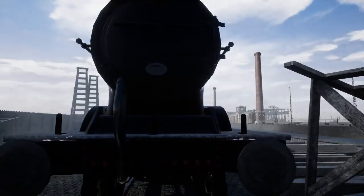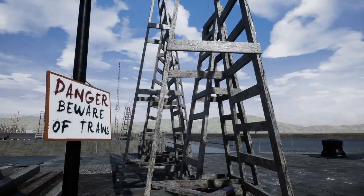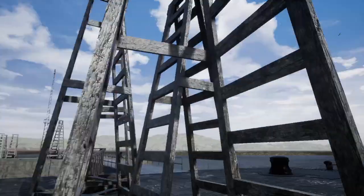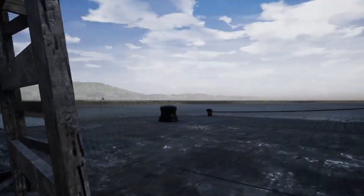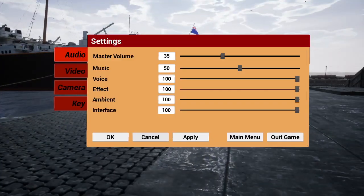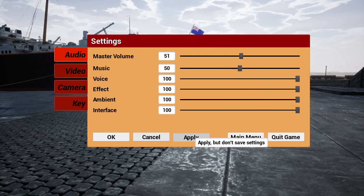Let's look at the positive. The weather broke, and now I've been given the opportunity to board the Titanic in advance of the trials. This gives me a bit of time to really admire the beauty of the ship before I have to scrutinize every last aspect of her functionality. Beware of trains.